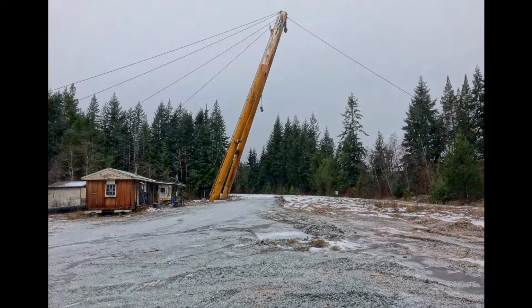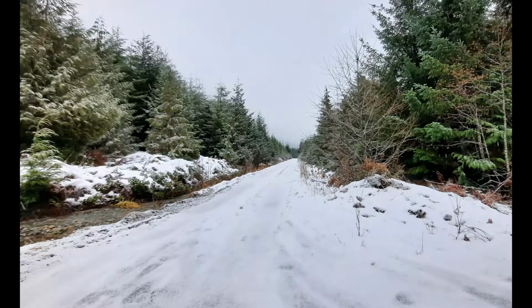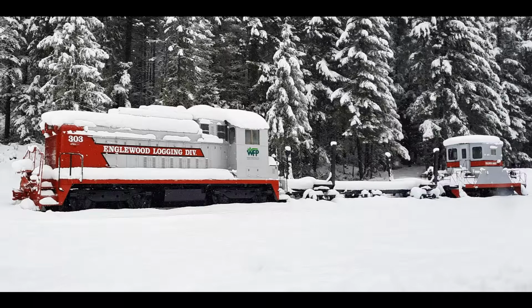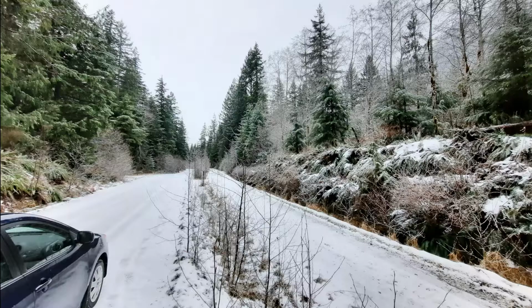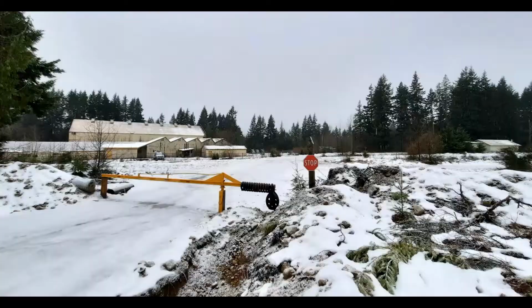Each year in late December or early January, I have a work trip up to the north end of Vancouver Island. And so while I'm doing that, I like to take a look at how the Englewood Logging Railway area is looking. And so in early January 2022, I visited a few places. The empty Camp A, that's where the video starts. Then I did a drive on the logging road main from Camp A up to Nimpkish Crossing, and then down to where the Nimpkish Shops were.